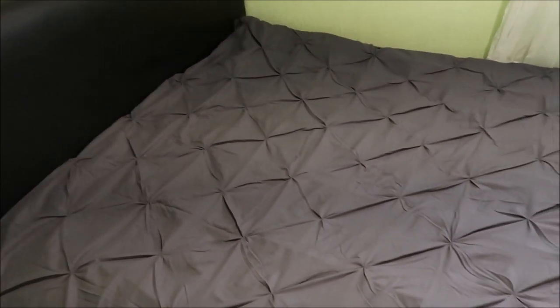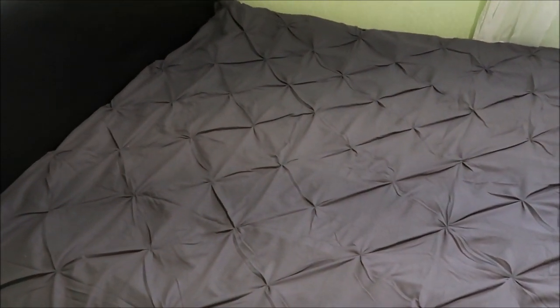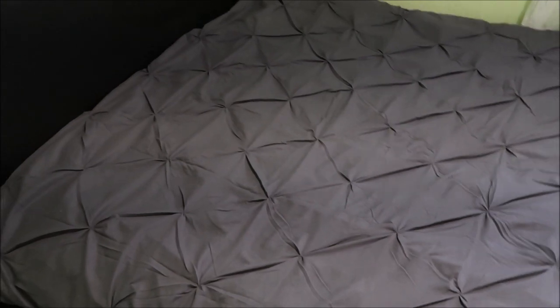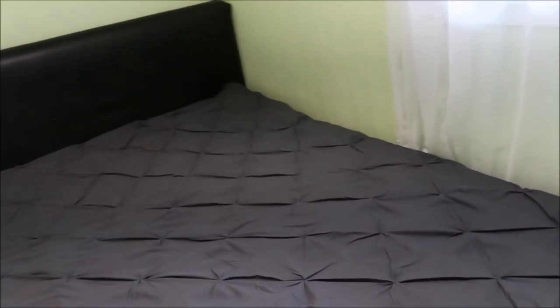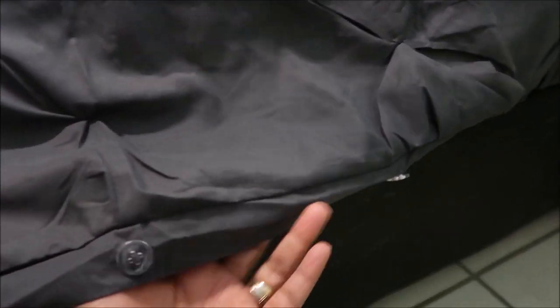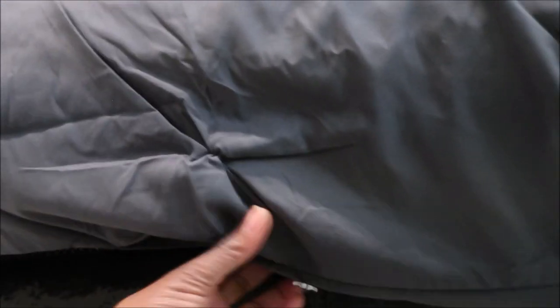So let me just show off this design, which I'm just so crazy about. This design is absolutely beautiful. Look at that, and it covers my bed perfectly. So nice. And also the bottom part of the cover is not open the entire length of it, which I really love. It just opens to like three buttons, and there are three buttons to close at the bottom right here, which I'll do in a minute.